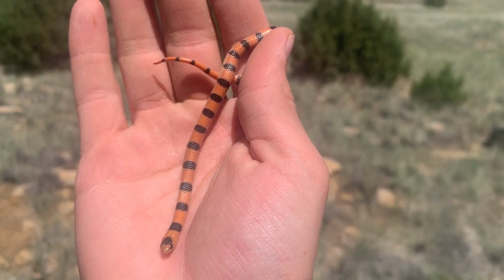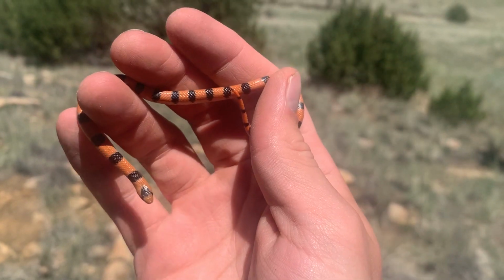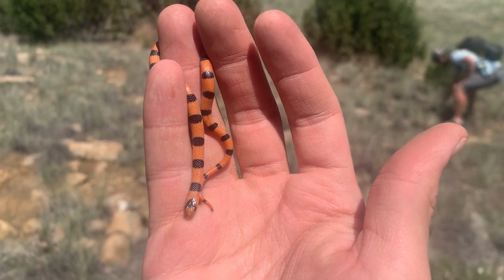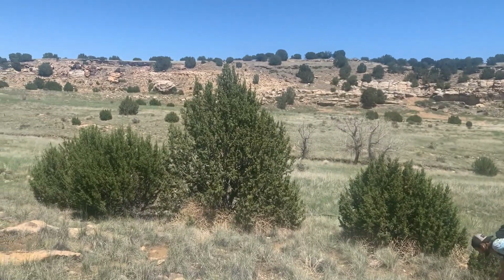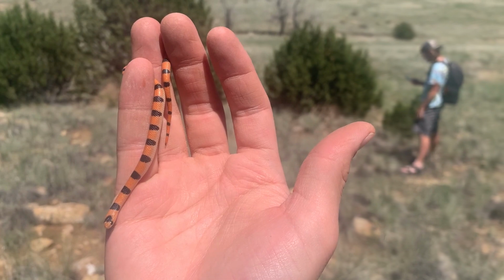We saw two of these last week, but Steven and Noah do not get this particular color morph down where they're from, so figure we'd stop by a spot where we've seen a few of them and pick one up for them real quick. We're going to keep working through this habitat, see if we can turn up a few more, and then we're going to start looking for some turtles.